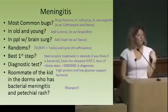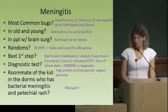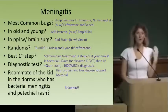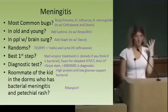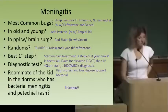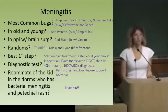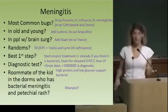So if you have a patient you're suspecting meningitis, what's the best first step? Antibiotics first. Before you do the LP, remember you always want to check for signs of intracranial pressure. So, look in the eyeballs, look for optic swelling. If it's indicated, get a CT to make sure there's no intracranial swelling. But really the most important first step is to start empiric treatment, especially if they've got like horrible bruising, spotted rash, you think it's meningitis.